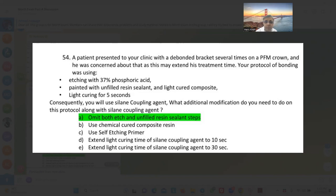Omit both etch and unfilled resin, yes, because it's a PFM porcelain, so you can directly use this. Use chemical cure, no. Use a silane primer, no. Extend light curing time, no.